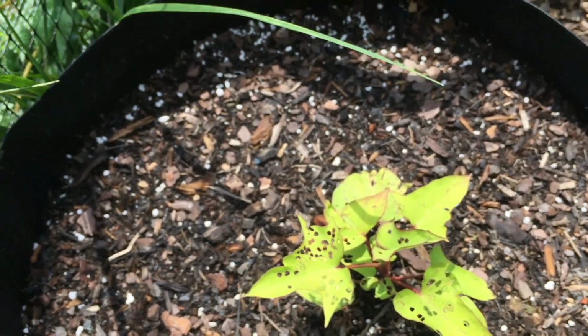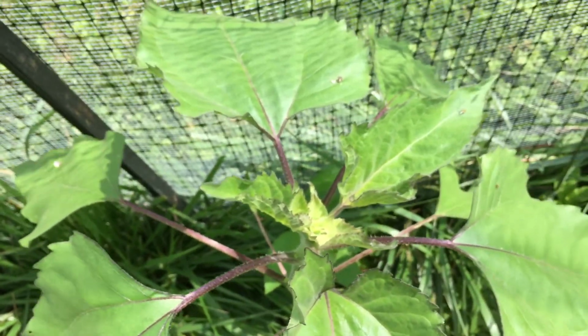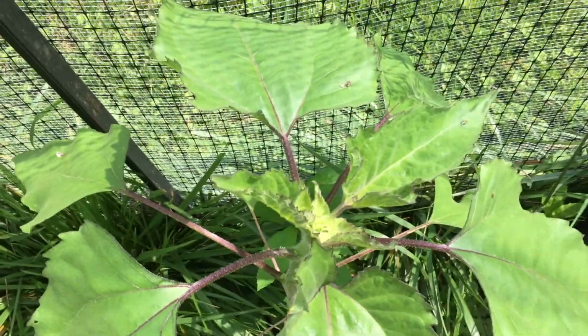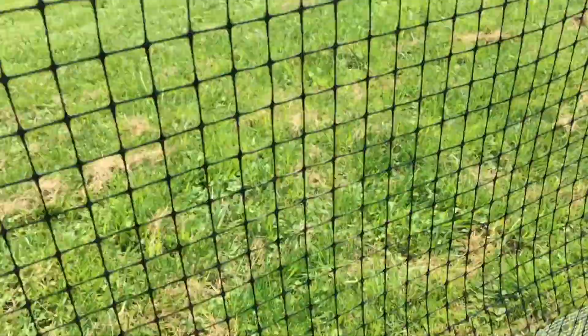This sweet potato also has those holes. Interesting. The sunflowers that had the purple stems last year had nice big white seeds. So if that happens again, that'll be nice.